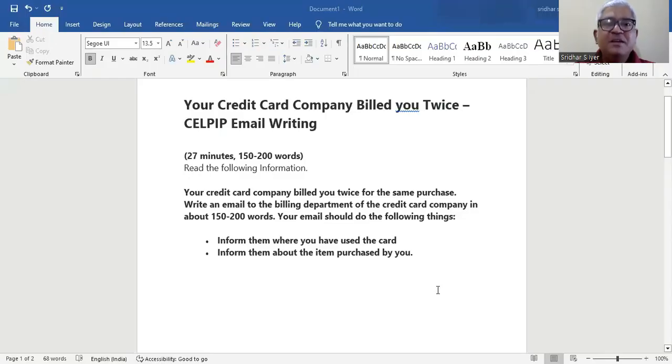It's a formal letter. Your credit card company billed you twice for the same purchase. Write an email to the billing department of the credit card company in about 150 to 200 words. Your email should do the following things. Inform them where you have used the card. Inform them about the item that you purchased. Dear Sir or Madam, as it is a formal letter.